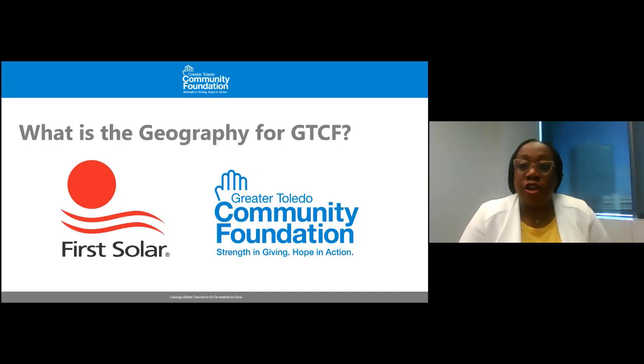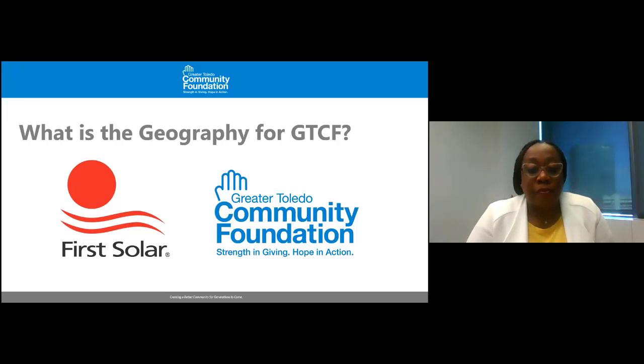The new name is Community Impact and Community Builder. That geography is different. It is Northwest Ohio and Southeast Michigan. And for a complete list of all those different counties and cities and nuances, it's actually in the application itself. So if you're outside of that geography area, you will not receive review, only because that particular fund has a specific geography, which is different than First Solar. And I can tell you that different funds have a different geography preference. So again, you want to have that conversation with the program officer before you submit, because you don't want to waste your time writing a grant that won't receive committee review.